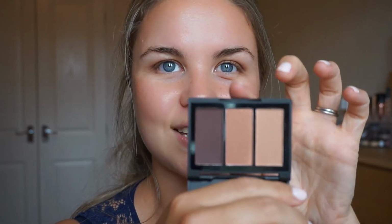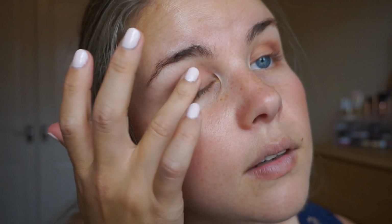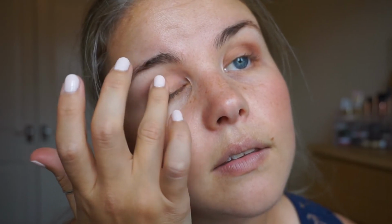But next I am going to take this nice shimmery shade in the middle here, and I'm going to take that on my finger just because most shimmery shades will work better when used on a finger, and I am just going to tap that on the centre of the lid primarily, and then working it outwards, and then a tiny bit inside as well. That is really pretty. Now, I do not have any brow products from e.l.f, so I will go and do those, and then I will be right back.